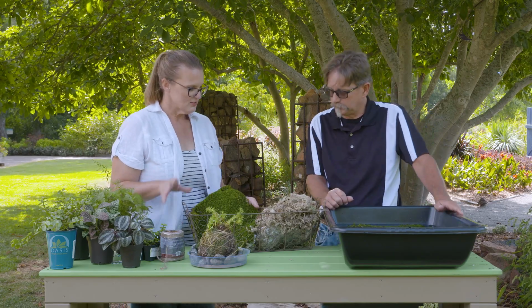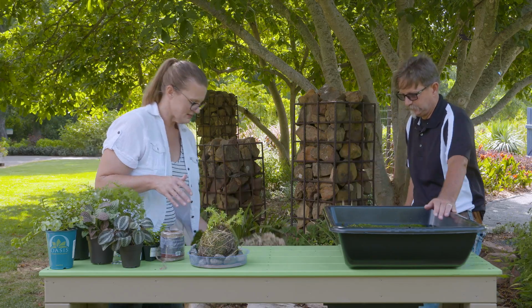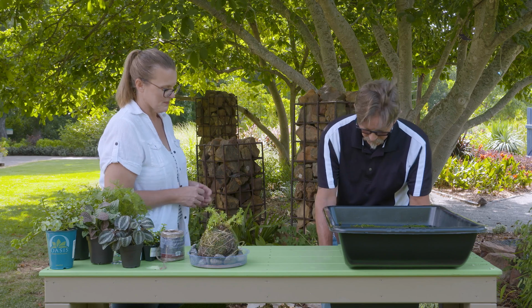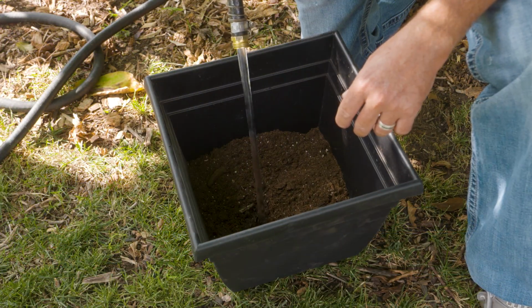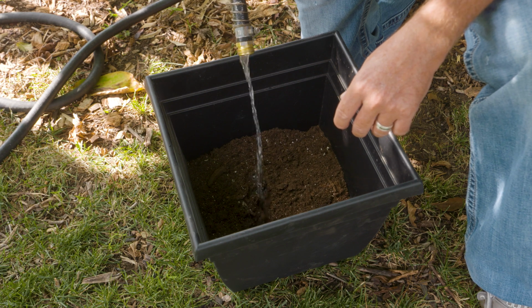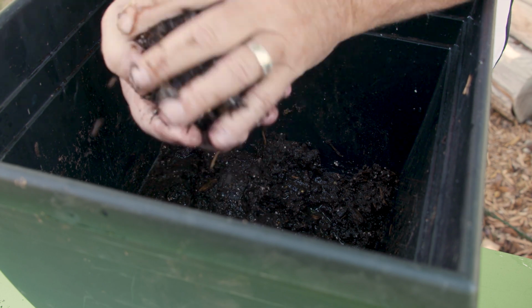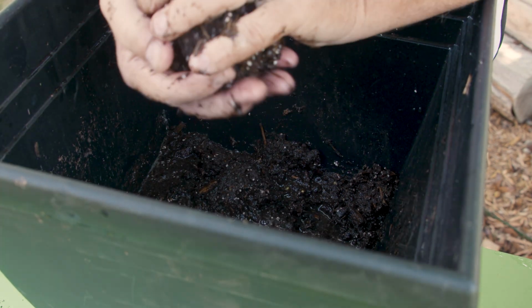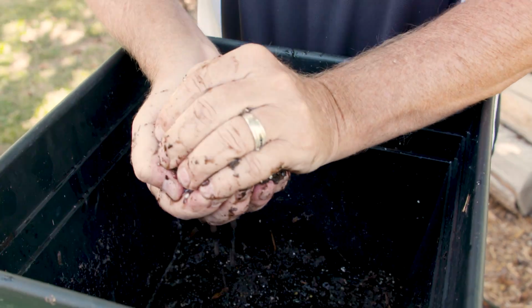Gotcha. So is that enough to make a ball then? That should be enough to make a ball. All right. So what's the next step then? Next up, we're going to make our ball, which right now we have pre-moistened soil. This is just potting soil mix. And we moistened it, and as you can see, I made a ball, and there's still just a little bit of water coming out, which is perfect.